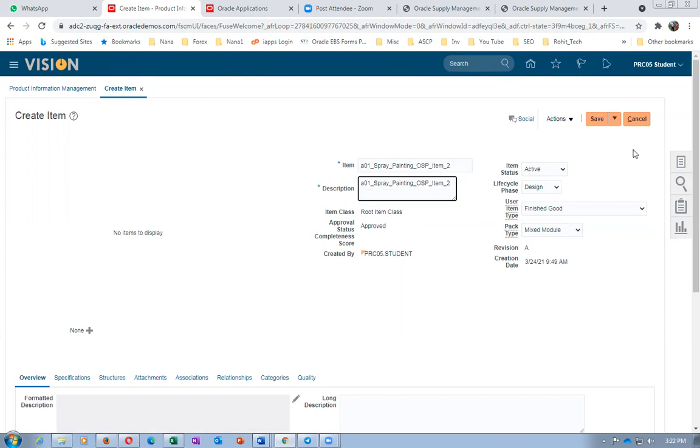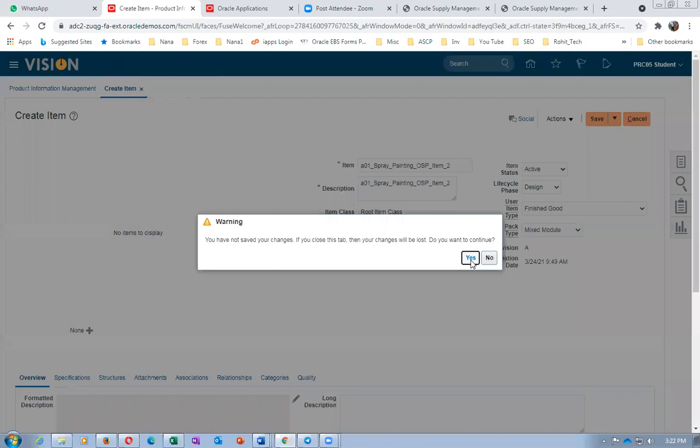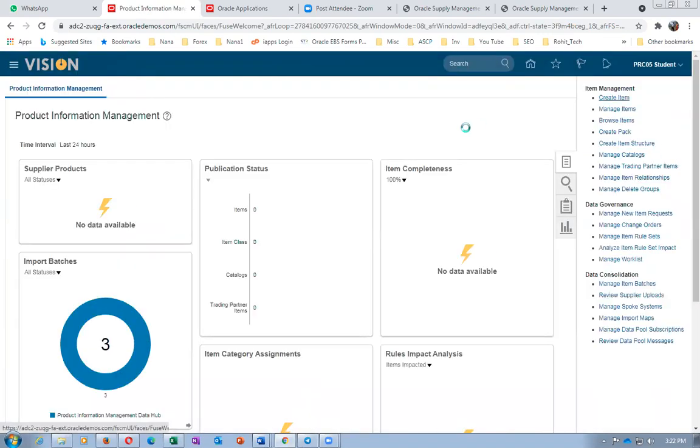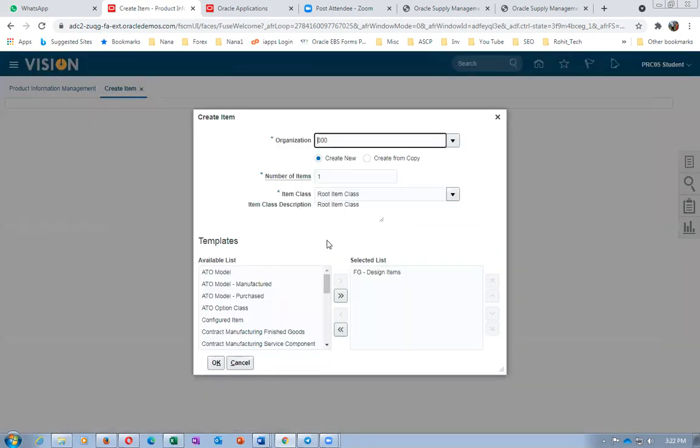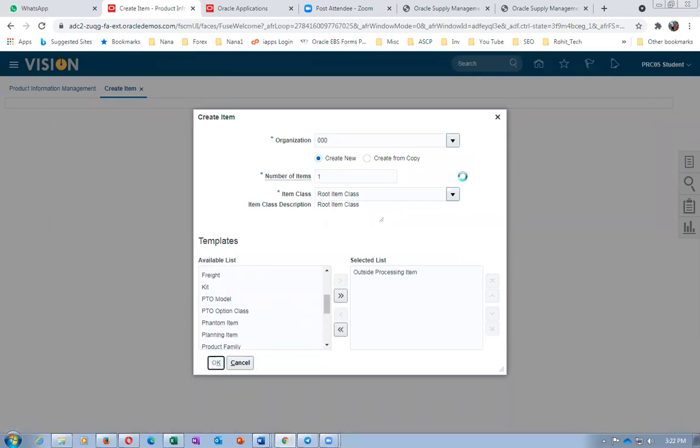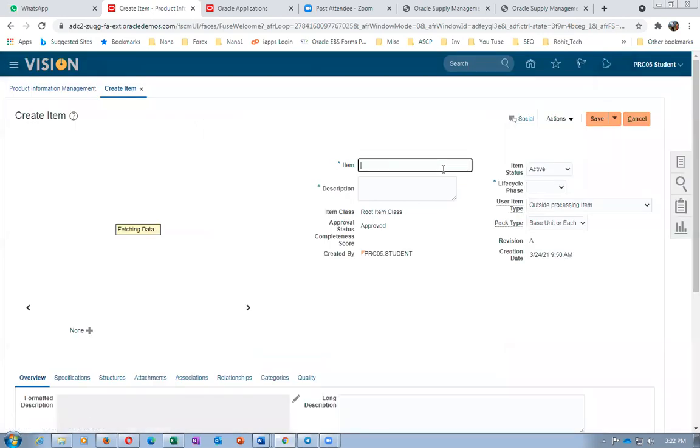Oh God, I made a mistake now. I should apply an OSP template actually. Go to create item. And then here, I will select the template, bring the outside processing template down, click on it, okay. And then I'll paste this item over here. Life cycle phase production.